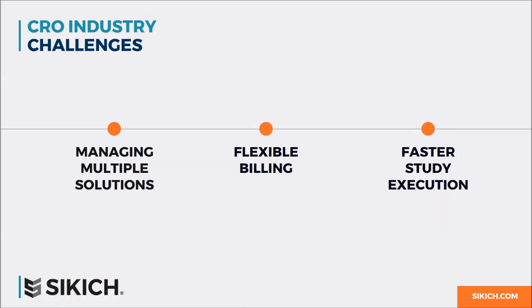The second is flexible billing. Many of our clients need to offer a number of flexible billing methods. For example, many CRO clients need to be able to offer unit-based billing as well as more traditional methods like hourly or time and materials. In most of those cases, they need to be able to create their projects to handle 2 or 3, if not more, different billing methods within that same project. So what they need is a system that can accommodate those billing methods and allow them to track those through the bid-to-bill process.